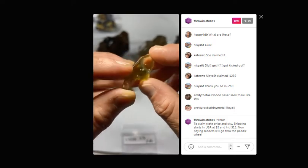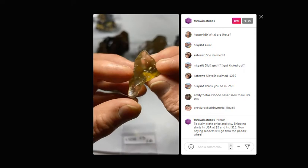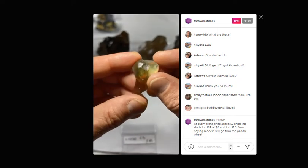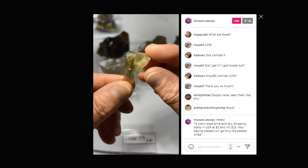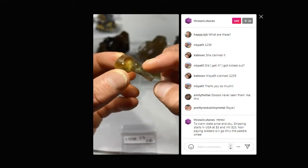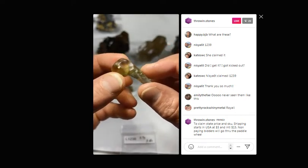It's got a little blemish there, but you know what? We all have blemishes. It's like a zit that got popped. If you didn't have a blemish, then you're not human. You can't be perfect. Look, it's got a little thingy there. It's a beautiful piece. It's almost like a skull of something, like a skull with a long nose, like an anteater skull. That's what it is. It's an anteater skull.